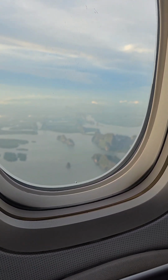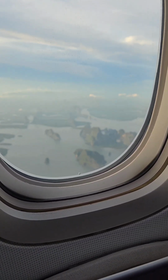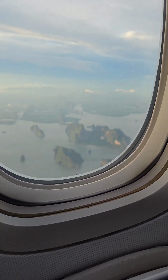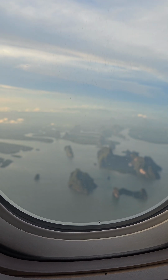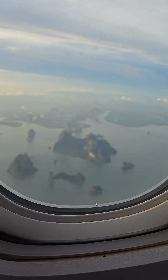Now we're getting towards the end of the flight where we can start to see the islands off the coast of Phuket, and just amazing views. You don't see this hardly anywhere else in the world, these islands that are almost like mountains sticking out of the water. A lot of tall peaks there, nice scenery.